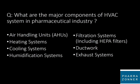What are the major components of HVAC system in pharmaceutical industry? Here 7 major components of HVAC system are mentioned. First, AHU, that is air handling unit. Second, heating system. Third, cooling system. Fourth, humidification system. Fifth, filtration system including HEPA filters. Sixth, ductwork. And seventh, exhaust systems.